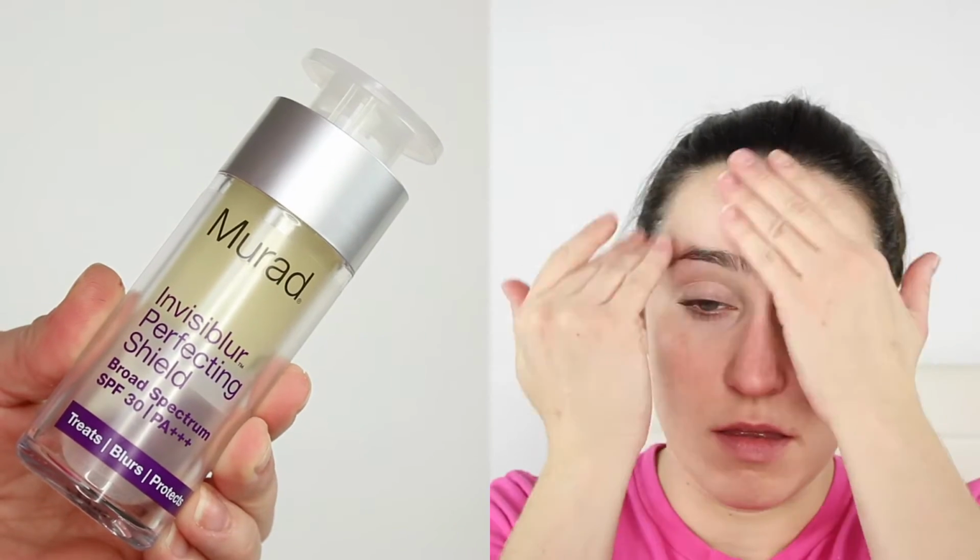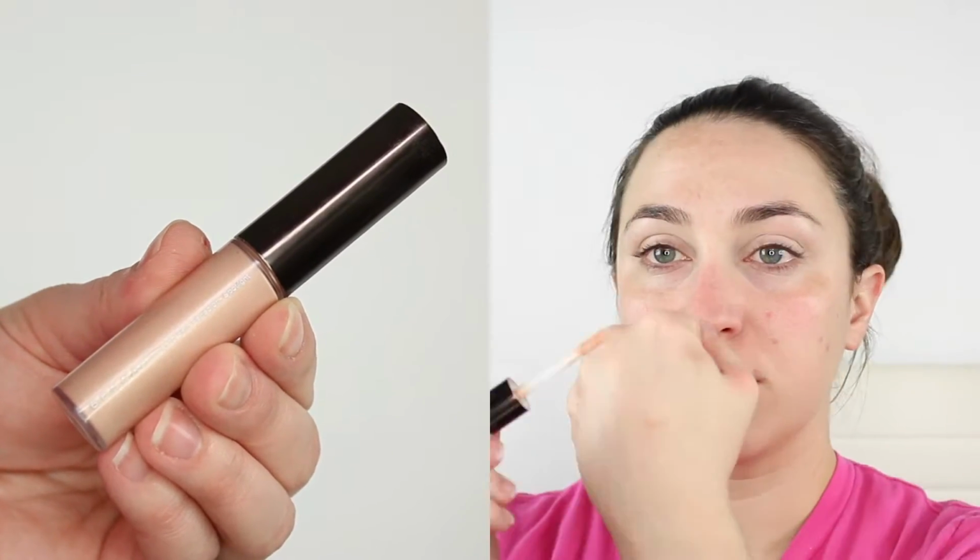I mostly use this because it has SPF 30, and it also does have that silicone feel, so I like to use this because I do have noticeable pores, and I notice foundation tends to settle into my smile line, forehead wrinkles, all that fun stuff. I've been mixing in a liquid luminizer like Becca's Shimmering Skin Perfector, and I just find this adds a little extra glow.